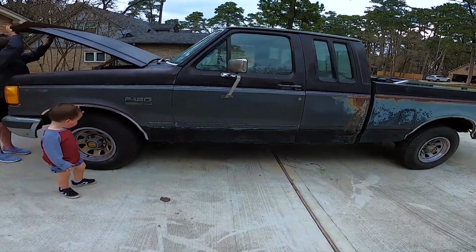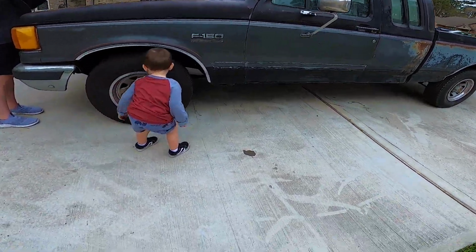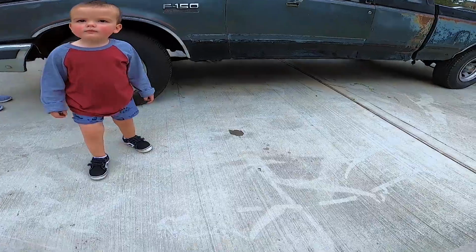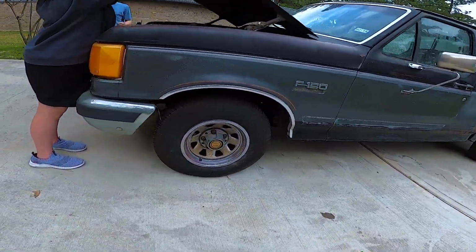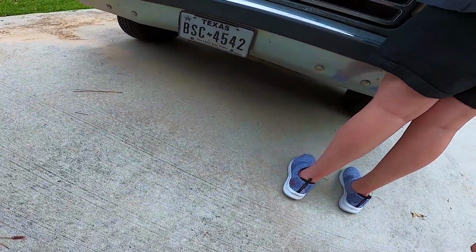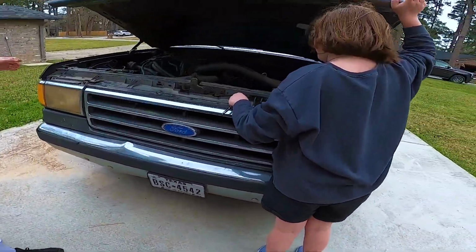All right, so we're home. We drove her around. When she first pulled up in the driveway, she went ahead and marked her territory. I don't know if she's doing it anymore. Let's see. Kind of wonder if it's power steering. Yeah, it's coming from the front and it's ATF, so I'm thinking it might be power steering.